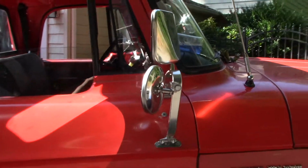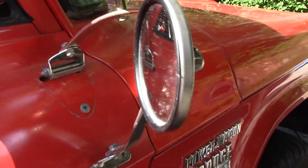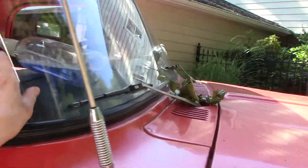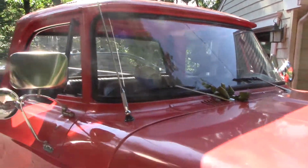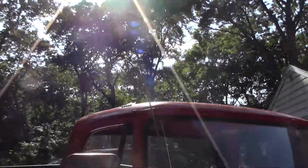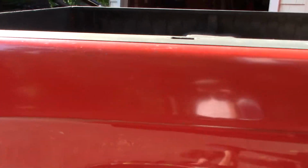Somebody also put these mirrors on. Not entirely thrilled with the way they did it, so I might get it redone at some point. It's got the curved windshield. Sorry about the windshield cleaner. I forgot to move that before the video. The big old antenna, which I love. Got the wing windows and crank down regular windows. 8-foot bed, so it's full size.